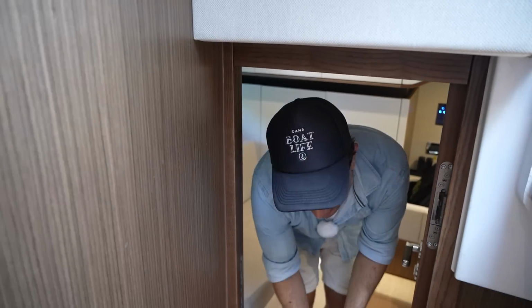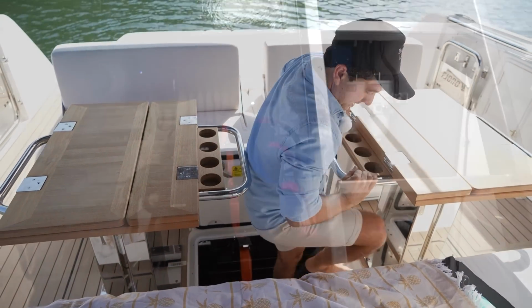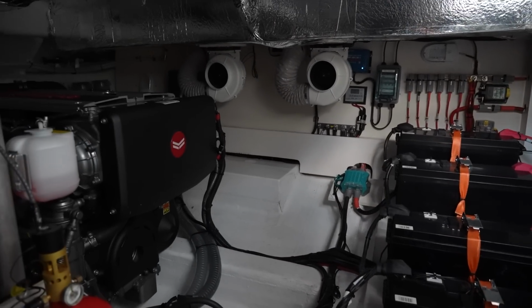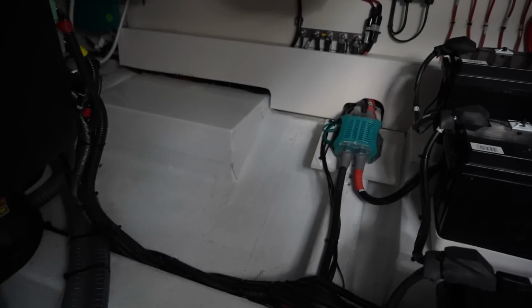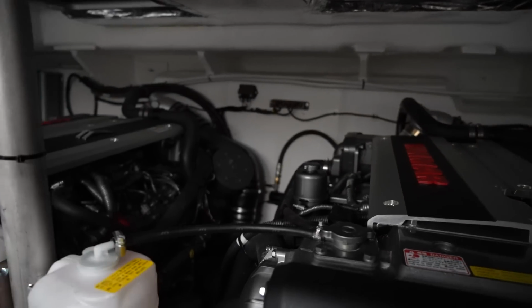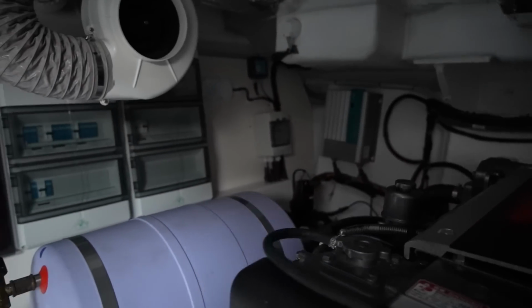Let's go have a look at the engine bay. Okay, so accessing the engine bay is through a regular size hatch, and you do initially look at it and go, how's this going to go? But when you get down here, you get greeted by this vast space with bucket loads of elbow room around each motor. I'm sorry I couldn't find the light, so I do apologize if it's a bit dark in here, but there's more than enough space. Hopefully this can be appreciated.